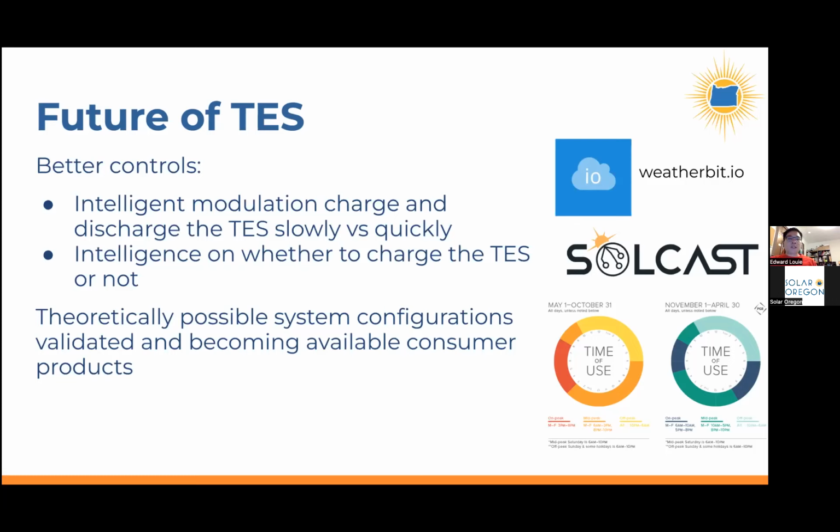Some of this intelligence will require additional data. We need hourly forecast data to be factored into the control. We need hourly forecasted solar irradiance, like how sunny it will be today at 2 o'clock, or how sunny it will be at 5 o'clock. We need that information to be factored in.